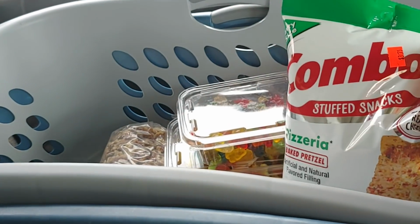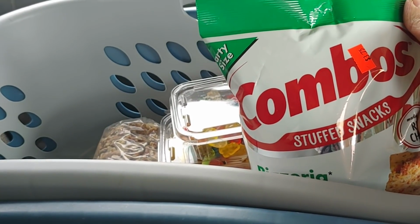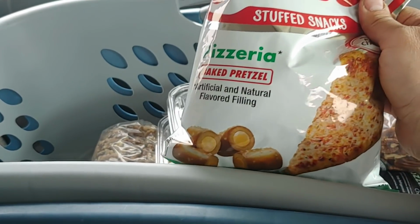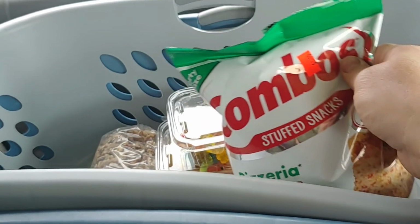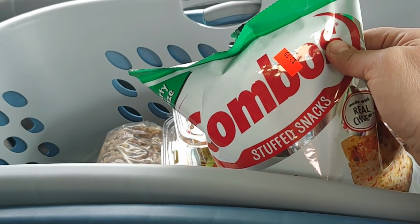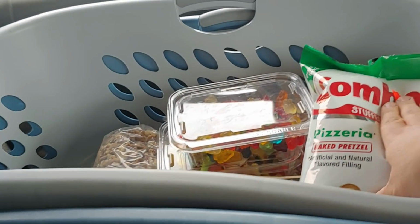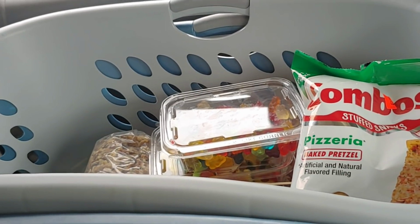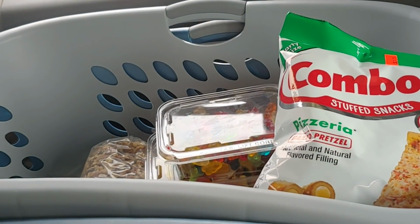And these 2 bags of these pizzeria combos. I've been doing Walmart grocery pickup, and I have not been able to get these pizza ones. My son loves combos. I really like them too, but I have to be careful because I try to do low carb. But they were $3.75. I think at Walmart you can get it for $3 for a bag this size. But I have not been able to find this pizzeria flavor because everything has been in short supply lately. So I got 2 bags because who knows when we'll be able to get that.